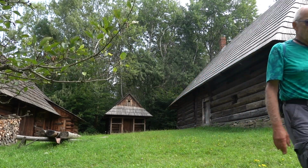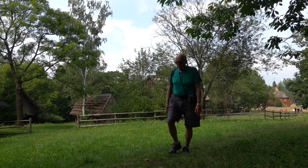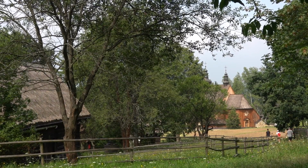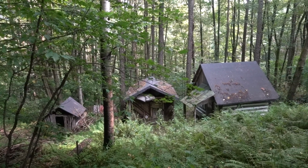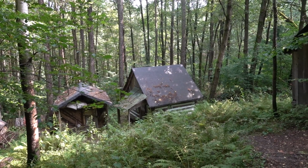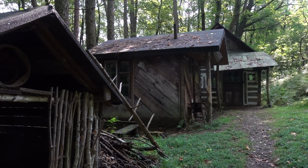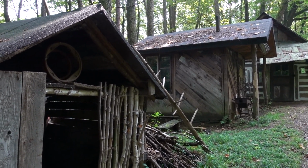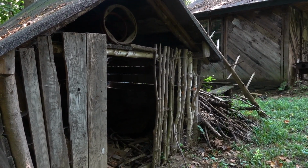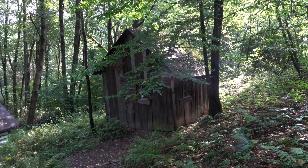Well, now it is time to continue the visitors' journey into the past. In the forest, visitors stumbled upon a Carpathian gypsy settlement. Their cottages, henhouses, wood sheds, and a forge were arranged chaotically. Gypsies commonly made their living through blacksmithing. The forge, clad in wooden planks and roofed with shingles, stood out.